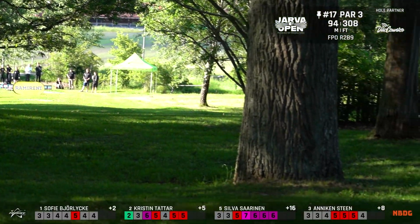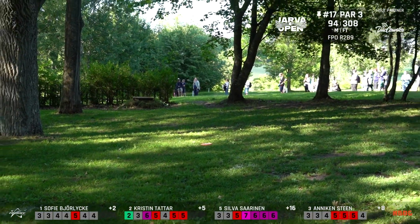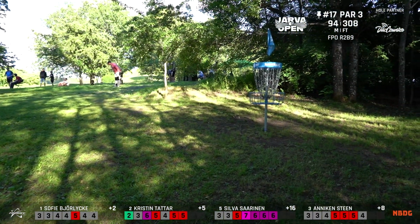Oh, that's headed for the gap, Ella. Does she find it? I think so. Yeah, it shows close to the pin. Okay, all right. Somewhere inside circle 2. Yeah.